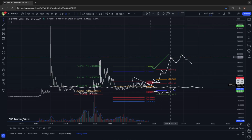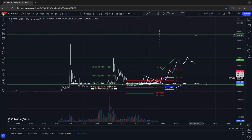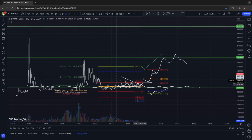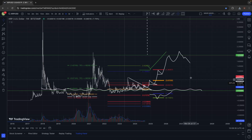And from 1.86, I'm expecting the next impulse to like $3.32, and we can go crazier and crazier. But this is like at maturity. We're at 70 plus percent consolidated in this triangle. It's time for this thing to do its thing. Be aware that it's coming and just be ready. And that's basically all I have for you guys.